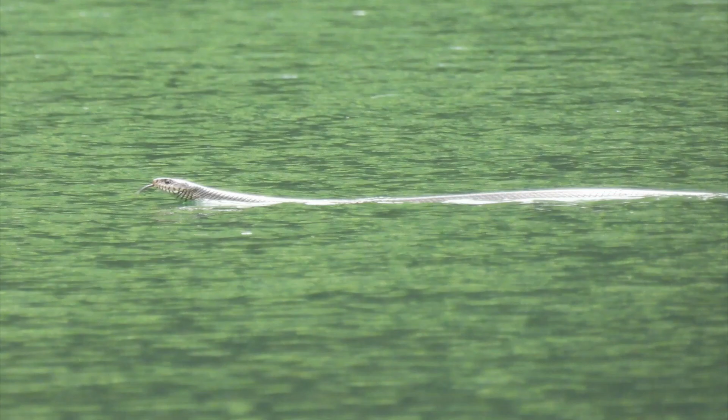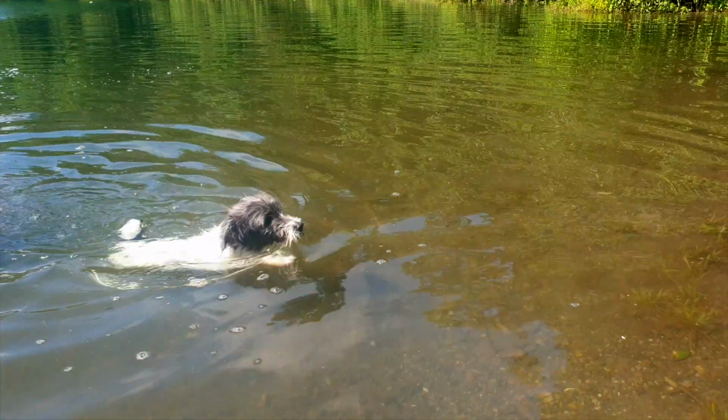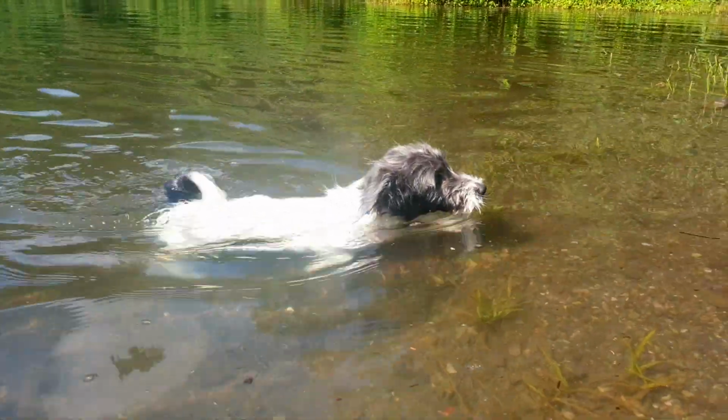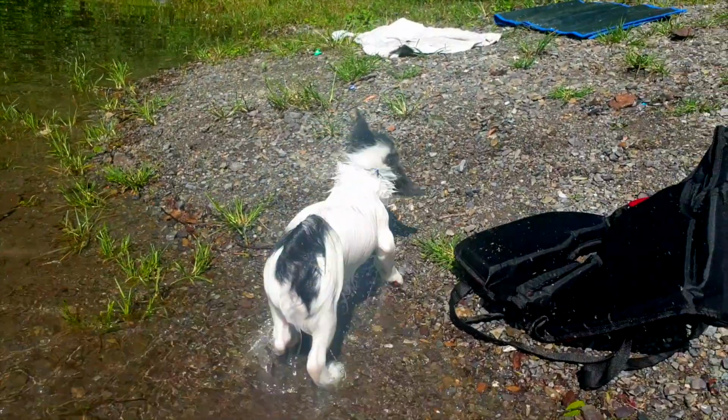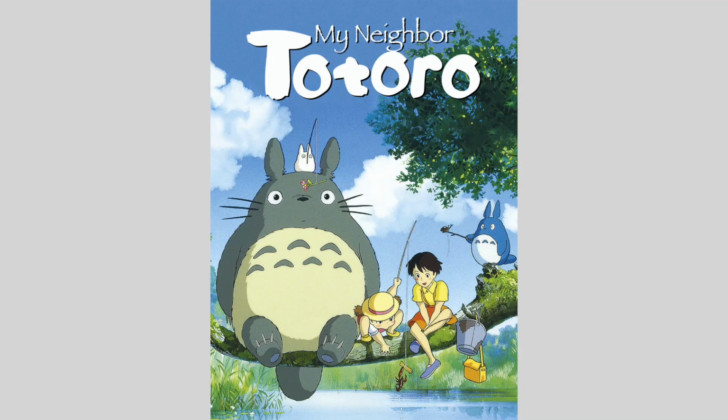And one of the questions that occupied my mind during the swim was, is Totoro real? And why did this question pop up? Because of a visitor we had at our home last night. You all know the fantastic movie My Neighbor Totoro by Hayao Miyazaki. It's an amazing movie. If you haven't seen it, please go out and see it. And it's one of my favorite films.